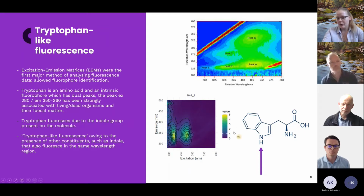I was going to say the last diagram on there is a molecule of E. coli itself, and its lovely little peaks on the variant. But what we do specifically with the targeted wavelength fluorometers is, instead of scanning all the ranges like we do with this EEM, we go in on ones very specifically because we're looking for exactly what's there.